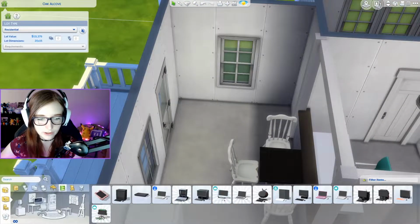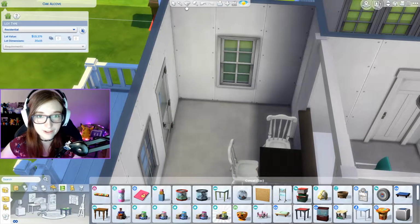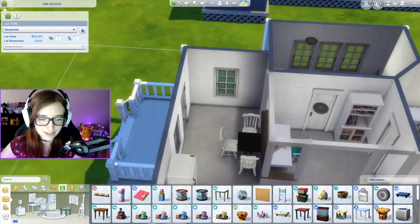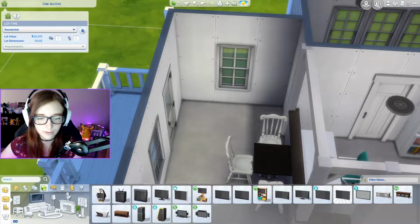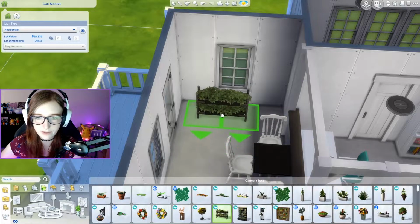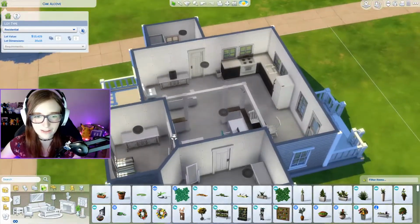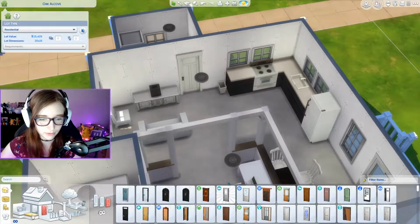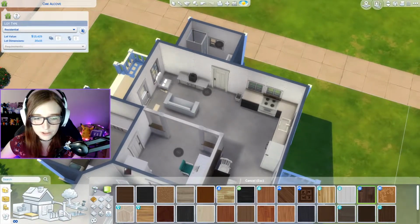Something does need to go there though, so how about we put a fish tank? How much is this? Oh no, that's 500. Maybe not. Maybe we can just scooch in some plants or something. I don't know. Yeah, you know what? I'm probably just gonna put a plant in there. My favorite plant. There she is. Look at her. She's doing great. All right, let's try to figure out what kind of flooring we're gonna have throughout the house. I'm imagining this is some kind of suburban home, so we'll probably just do wood flooring.